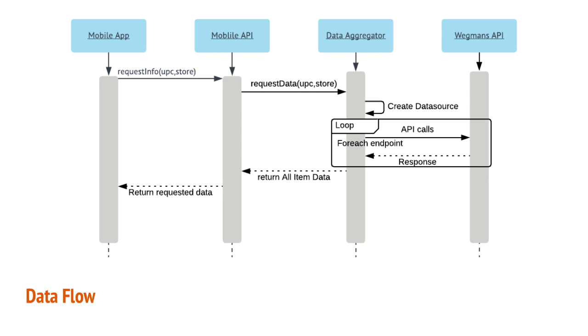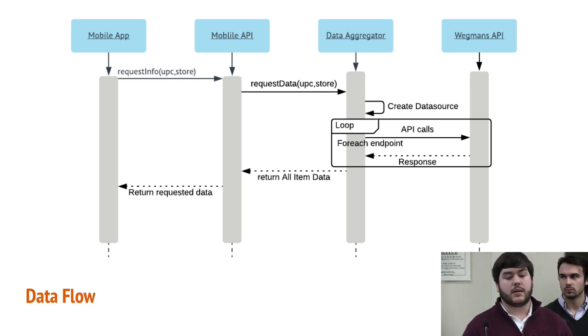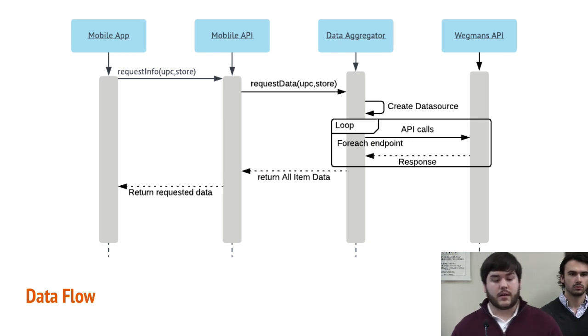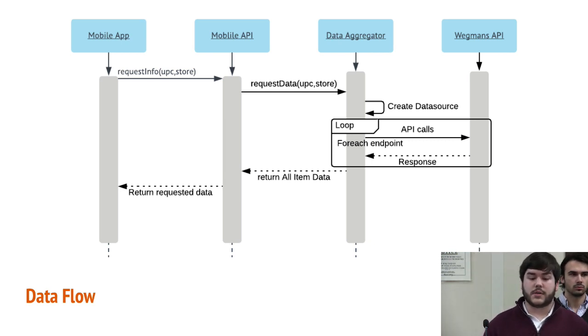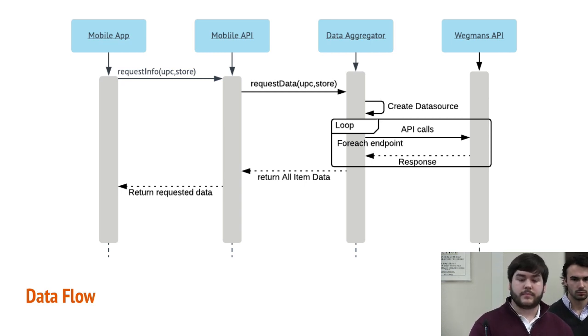The data flow: the mobile app will request certain info based on the UPC that the user sends in and the store that it's in. It'll go to the mobile API, which will contact the data adapter. The data adapter knows where that data is, so it'll create a data source that will then loop through a bunch of API calls to Wegmans and get a bunch of responses. It'll aggregate it and return all that data to the mobile API, and then the mobile API will return the requested data back to the mobile app.